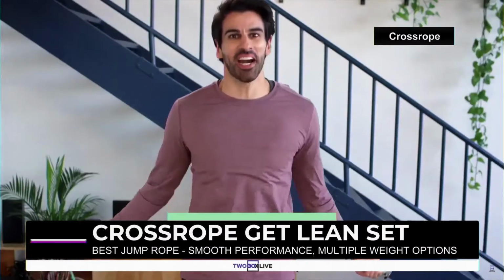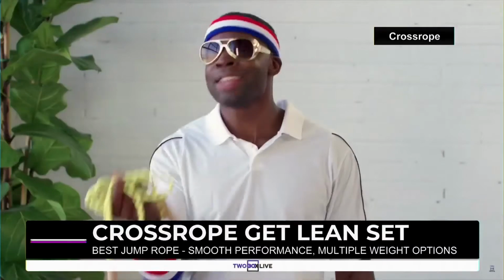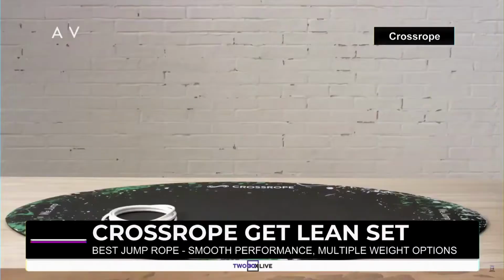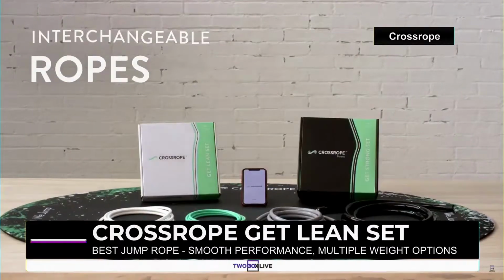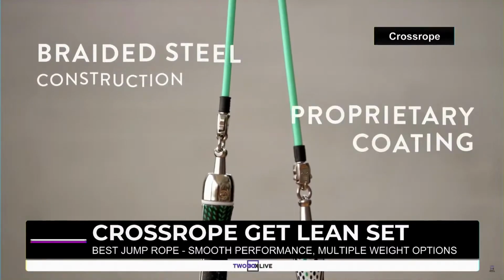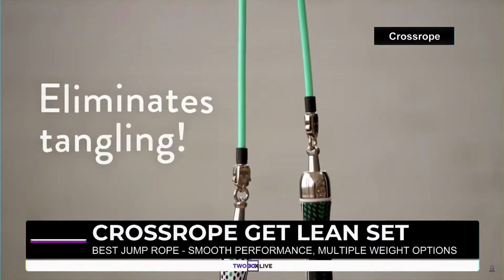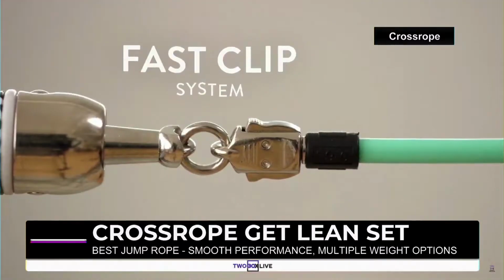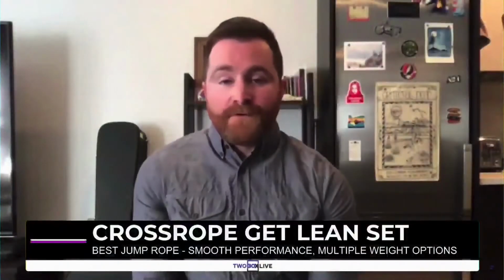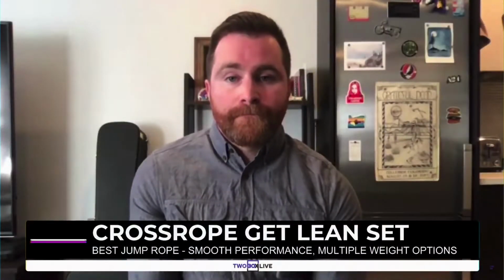At home. Yeah, exactly. And it's not something that's expensive, what we have here, the Get Lean set, costs around $99, which for a jump rope may seem kind of expensive, but it comes with app access. Like I said, it comes with two different jump ropes that are highly durable, easy to use. And it's just something that we've found has been really fun to add to our at-home setup. And it's something that I've used all summer long too.